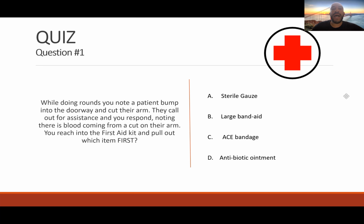What is the first item you're going to pull out? The patient's arm is cut, they're bleeding, they're crying for you, they need your help. What's the first item you're grabbing out of the first aid kit?